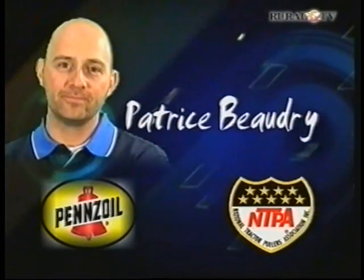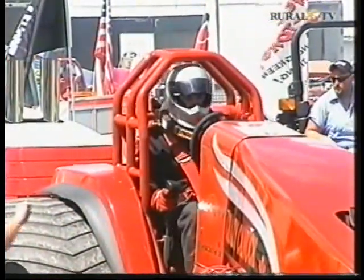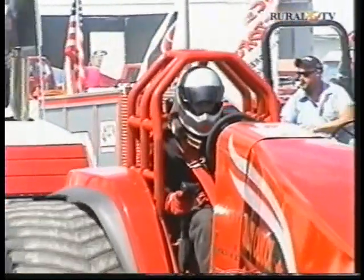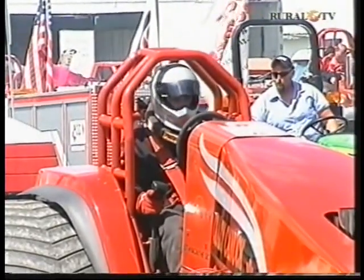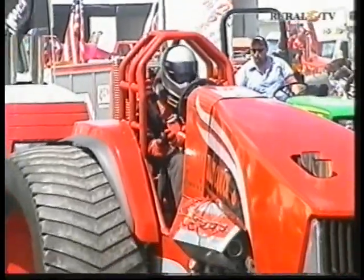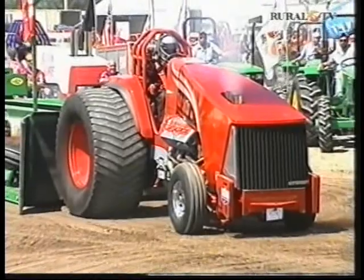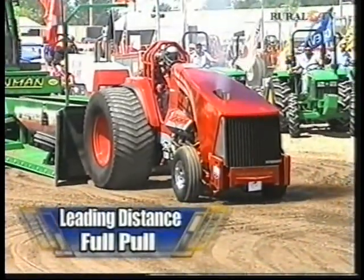And here comes Patrice Beaudry. He's from St. Hyacinthe, Quebec, Canada. This is the Crazy Canuck. It's a Case IH STX 500, Cummins 903, with the big old snoot nose on it. That's what he's known for. Fans like this guy, man. He really gets after it. 650 cubic inches, Ford turbochargers.